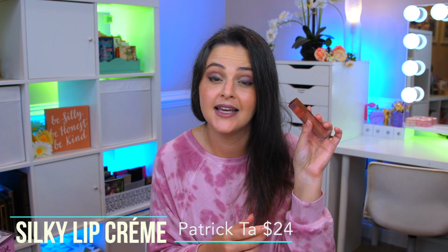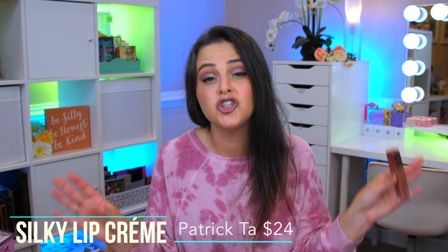So liquid lipstick wise, my favorite formula I've been using lately is the Patrick Ta one. This is in She's Independent. I talk about it all the time. It is super creamy, super fab, doesn't dry down completely, but it has a really nice lasting power to it. And it's so comfortable. I really need to buy more of these. I'll probably get some at the Sephora sale because I really like these.